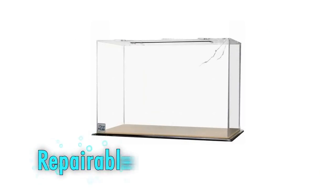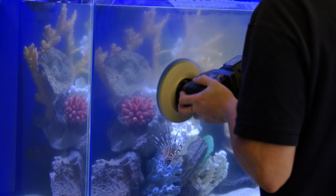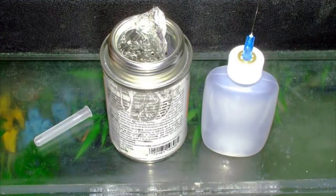If need be, an acrylic tank can be buffed and polished to remove scratches and imperfections. Cracks can also be repaired without the necessity of replacing entire panels, something that is usually not possible with glass. While acrylic aquariums have many strengths to recommend them, they aren't without their weaknesses.